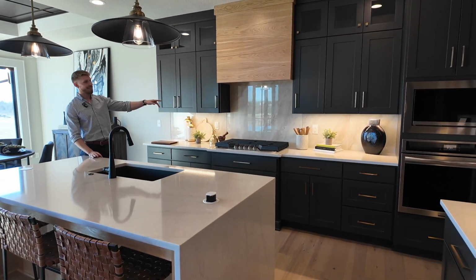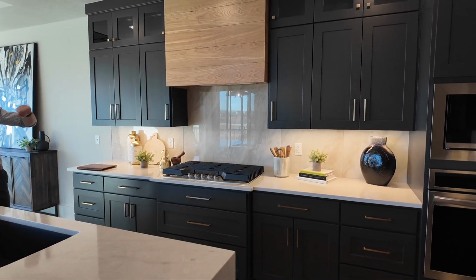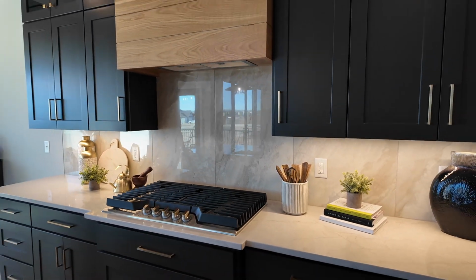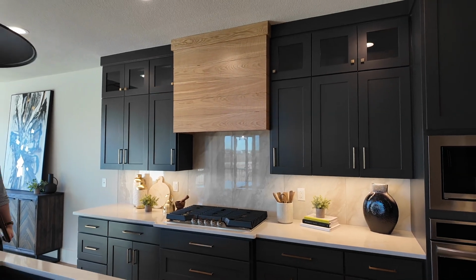And Jordan, I know what stands out to you are two things. The backsplash. Yep, you got the big tile backsplash. It's polished. It just pops out at you. It almost looks like a slab. And then you've got the two-tone hood. I think that's a very good look. I knew you were going to pick that one up.